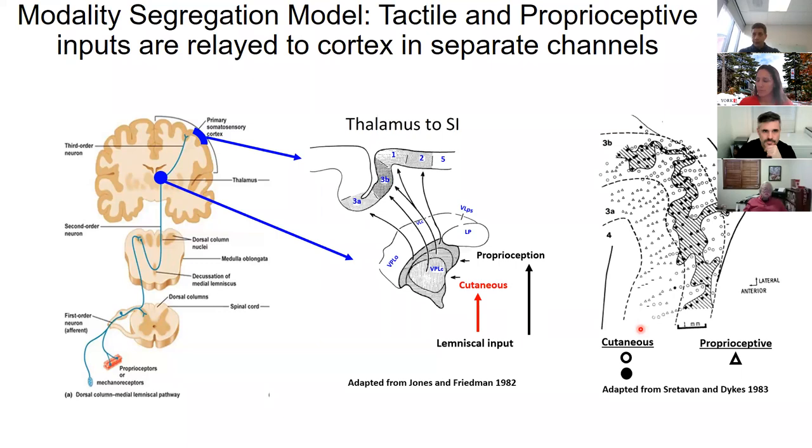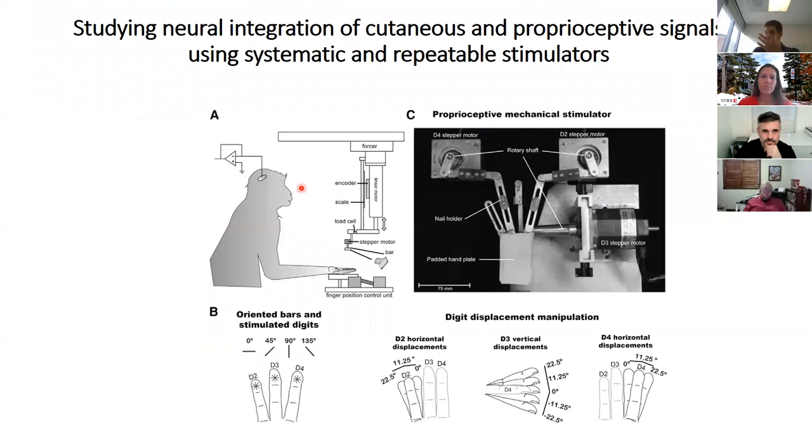So with that, what we did here was we built one of these devices. This is an experiment where we took a motor that placed the animal's hand, where you can secure the animal's hand and then modulate the position of each finger, right? While at the same time providing different tactile stimulation at the precise skin location.